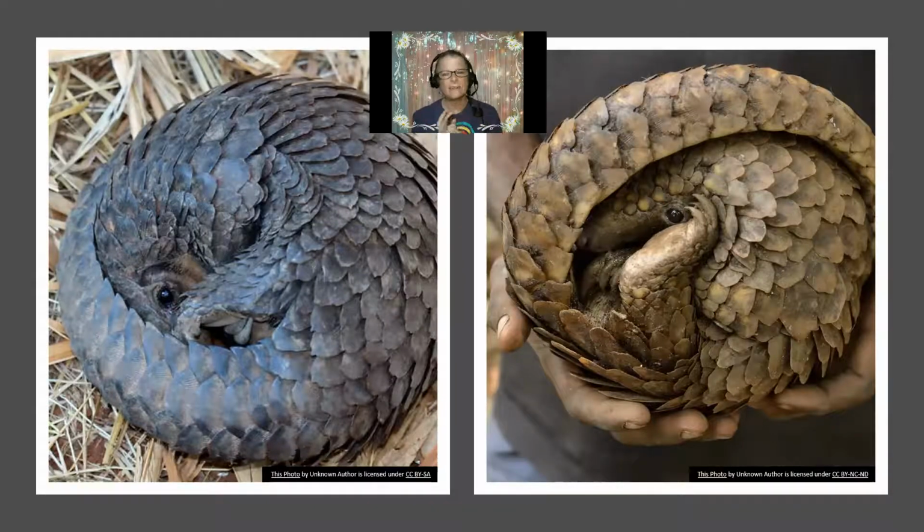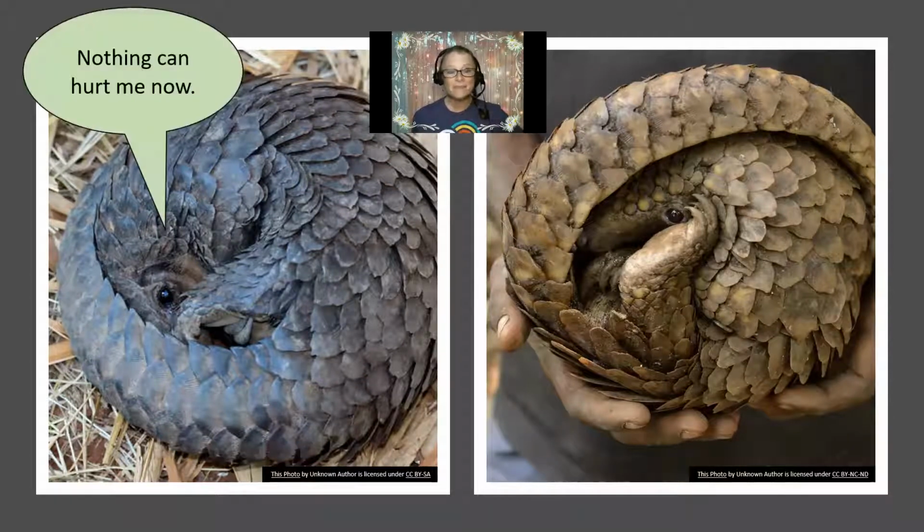It's sort of sad to me that the thing that's kept pangolins alive for all these millions of years is also the thing that makes them easy target for humans who want to catch them. Now, the humans who catch the pangolins, they're the bad guys. They're called poachers. Poachers are people who hunt animals illegally. And we're going to talk more about that. All right, but back to this cute little ball of pangolin. And by the way, in the picture, that's not a poacher. That's someone who's trying to help rescue pangolins. Nothing can hurt me now, says the pangolin, except a person.